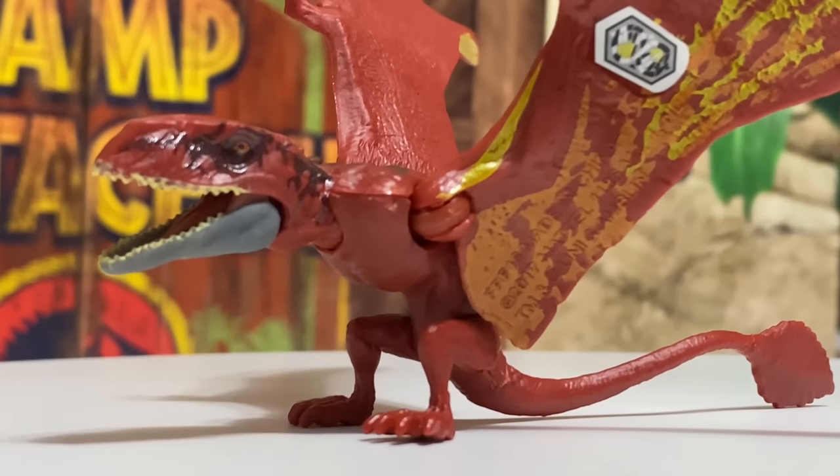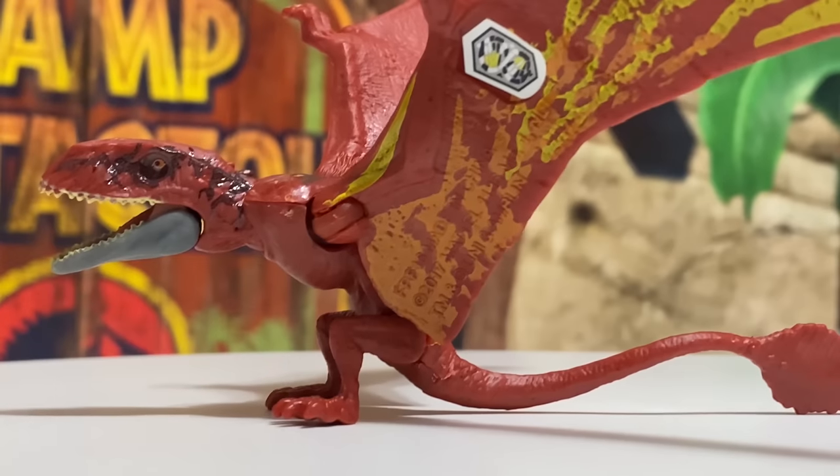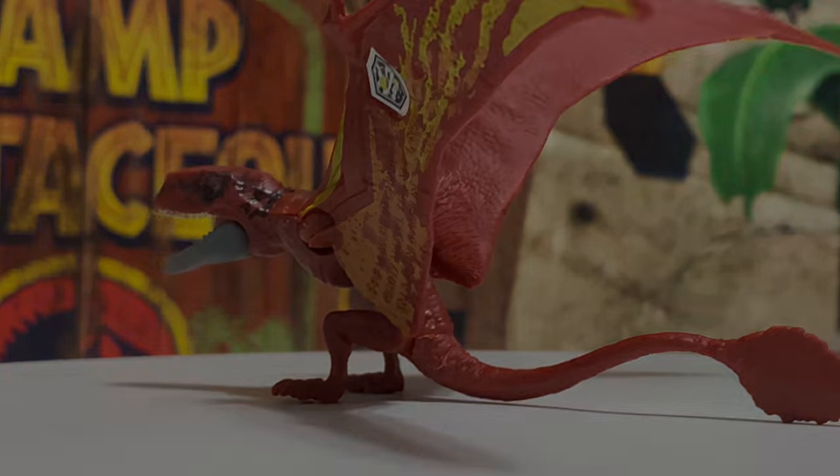A vibrant underwing paint application feels like the perfect fit for the animated series, but it wasn't meant to be in season 1. Hopefully Dimorphodon shows up with its flashy coloration in later seasons of Camp Cretaceous.